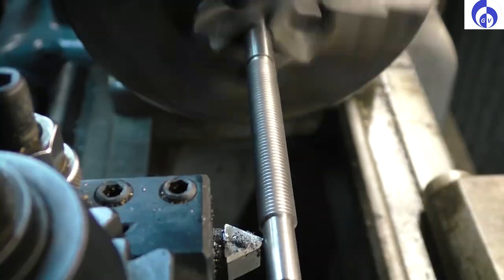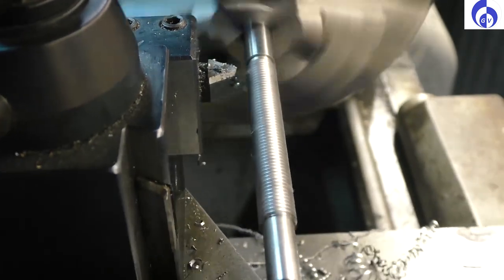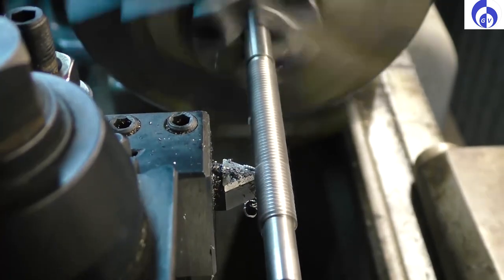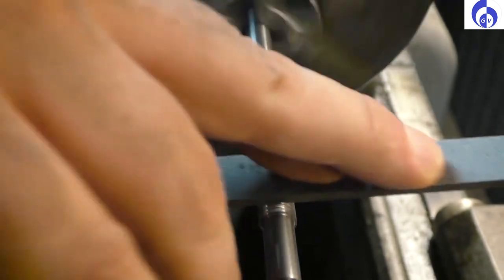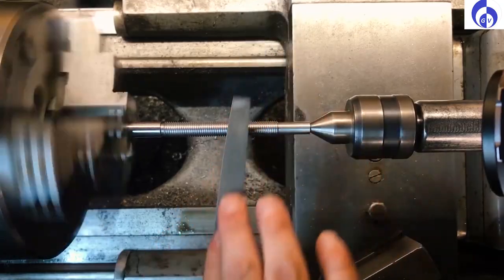Finally, I'll do a couple spring passes for cleanup. A couple light strokes with a file, and we're looking good.